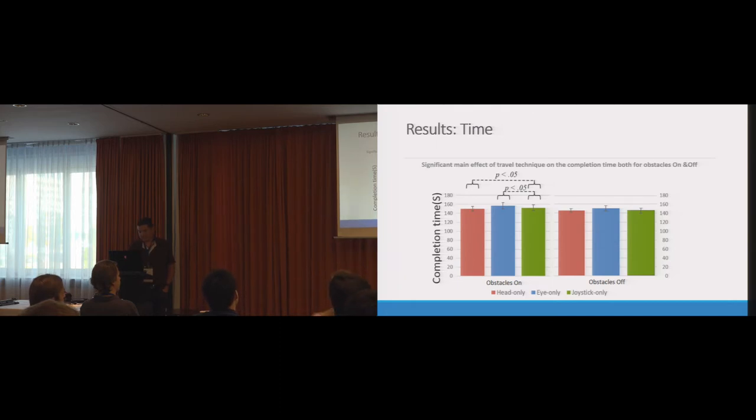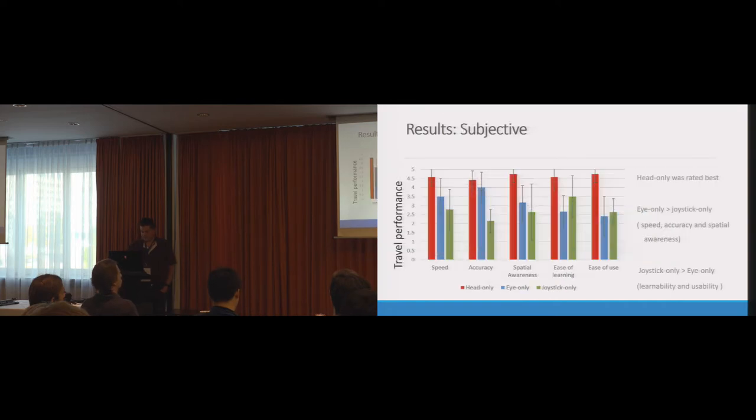the head only and joystick only were different from each other, and the eye only and joystick only were different from one another. And in fact, the eye only did worst overall in this study. In terms of subjective preference, users really liked the head-based technique, but beyond that, they tended to like the eye, on average, a little bit more than the joystick, especially around speed, accuracy, and spatial awareness.